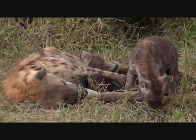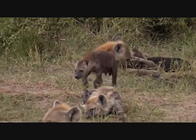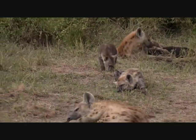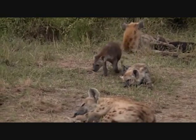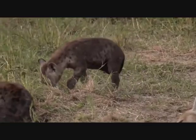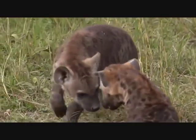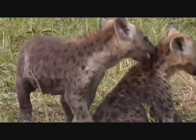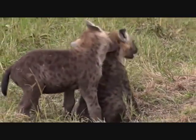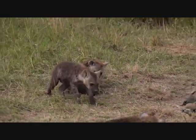Now, she's actually been quite tolerant of that young cub. Normally they're not particularly interested, but I suppose it's just going around and sniffing about, not being too intrusive. Otherwise, I'm sure it would get a stern talking to. Maybe this is the boss. Maybe this young cub belongs to one of the higher ranking females and can just do what it wants. But these two look of similar age. There's 3 of them that look very similar.